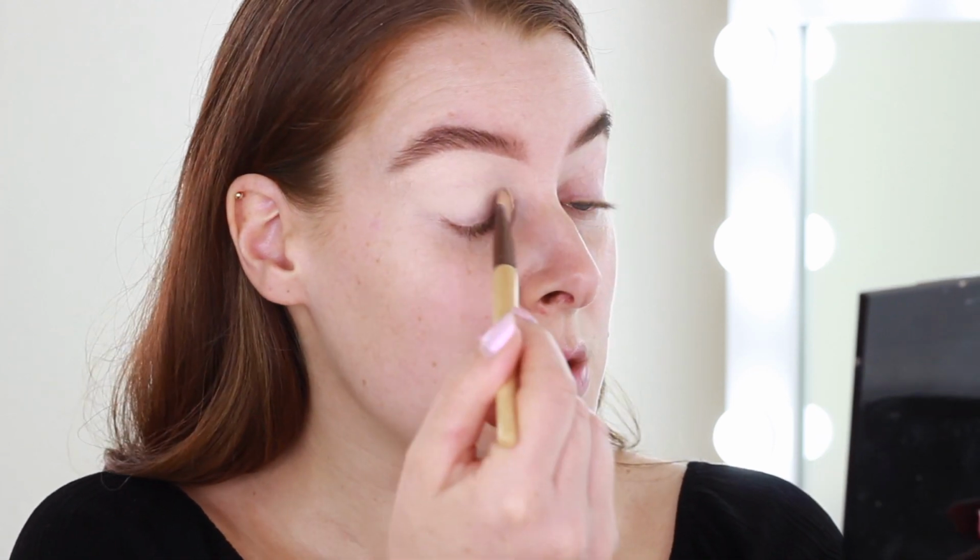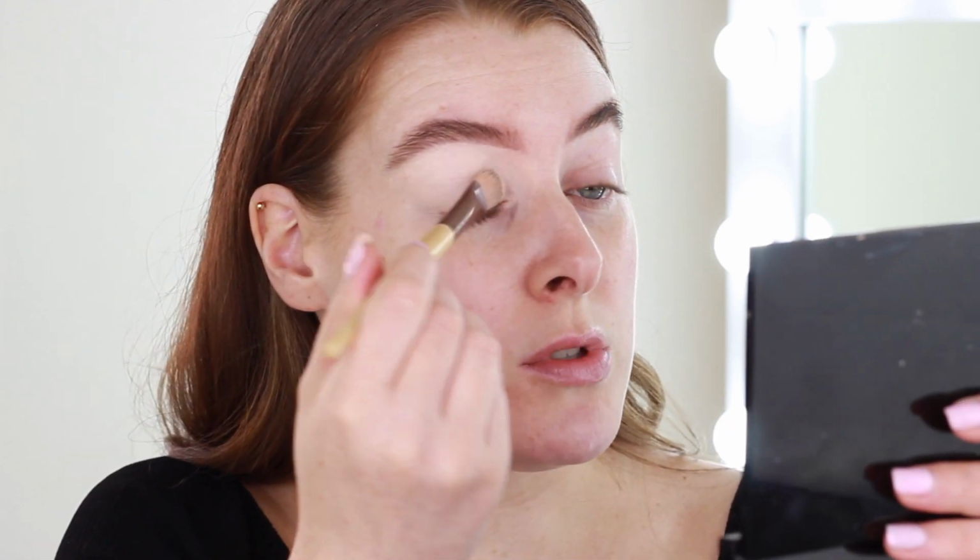And I also like to bring some right into this very inner corner as well because I'm always super dark there. So for eyes, I am for once going to keep them all matte today. I'm going to do a really soft brown, sultry, smoky eye. What I've been doing quite recently and I really like it.